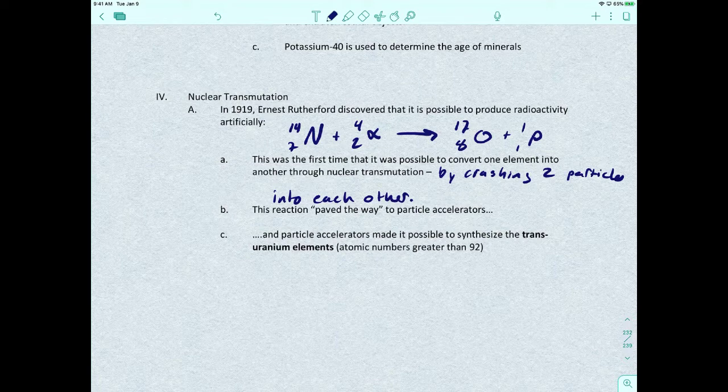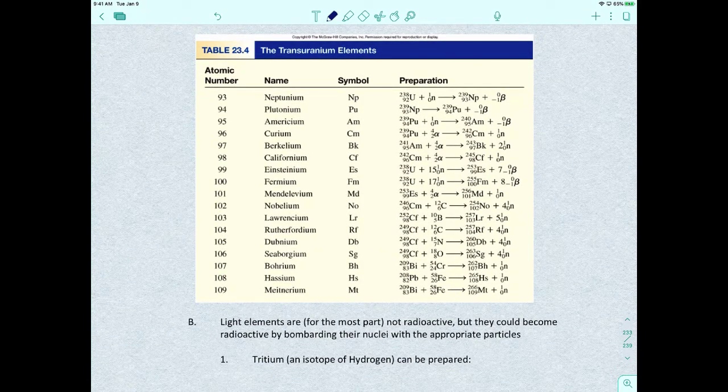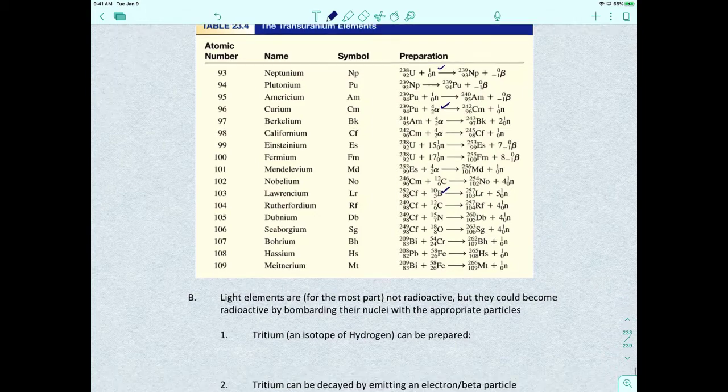With particle accelerators, getting particles closer and closer to the speed of light made it possible to synthesize the transuranium elements, the elements with atomic number greater than 92. Because we have particle accelerators, we can take a neutron or an alpha particle, or other atoms, and crash them into stable isotopes, and this produces our new elements.